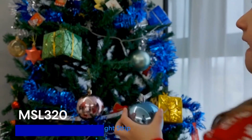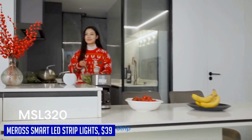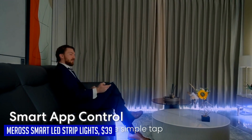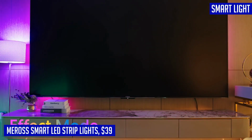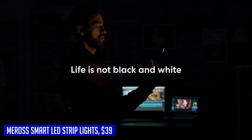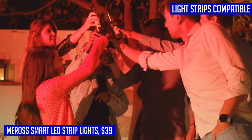If you're looking to add some vibrant and colorful lighting to your home, the Moross Smart LED strip lights are a fantastic choice. These 32.8 feet Wi-Fi RGB strips bring a whole new level of ambience to any room. With support for Apple HomeKit, Siri, Alexa, Google, and SmartThings, you have a range of options when it comes to controlling these lights. Use simple voice commands or the Moross app to turn the lights on, off, adjust brightness, or change colors. The 300 premium bright RGB LEDs provide ample illumination for your bedroom, kitchen, or even holiday parties.